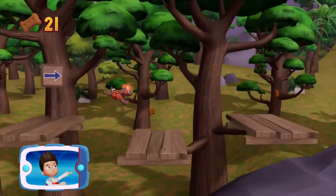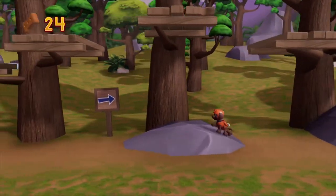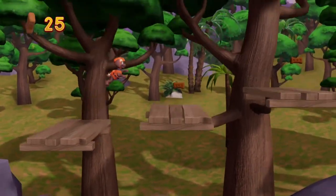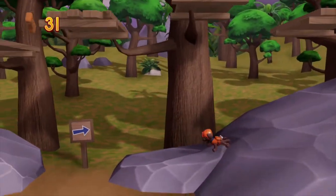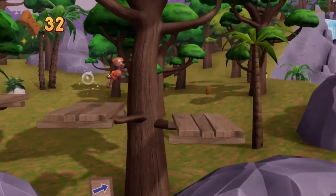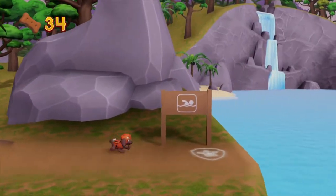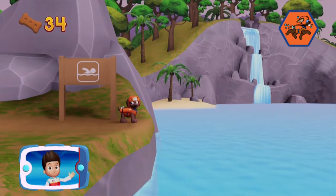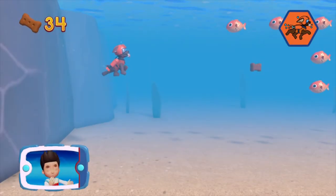Collect all the pup treats in a mission to earn special pup treat awards. Choose the pup ability that will help you to keep moving. Ready, set, get wet! Help Zuma to swim. Watch out for fish and seaweed. Bumping into them will slow Zuma down.